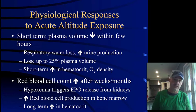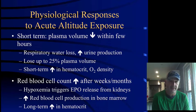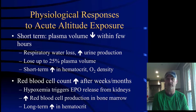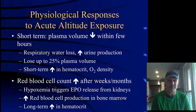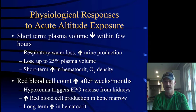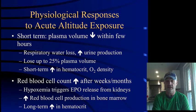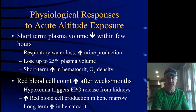Like I said, in the short term, because we are having to urinate a lot due to this respiratory alkalosis, and because the air is drier, we're also losing more water to the environment as well. We are going to have decreases in plasma volumes within a few hours. We're going to lose up to about 25% of our plasma volume. So short term, like it says there, decrease in plasma volume and an increase in hematocrit and oxygen density in the blood. But again, we have less plasma volume, less ability to dilate this, less ability to deliver this blood to other areas because we do not have as much of it.